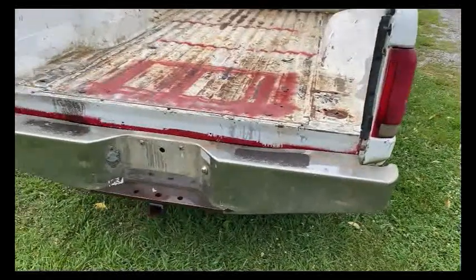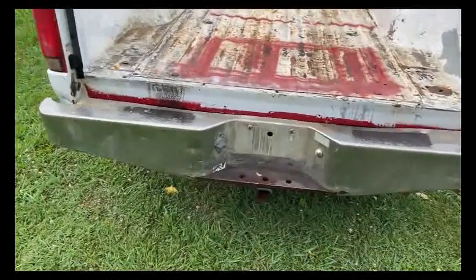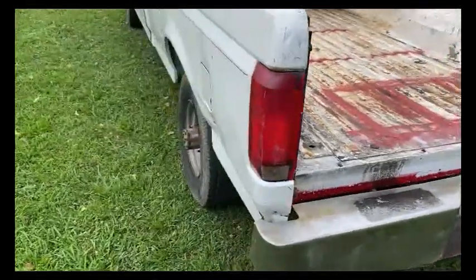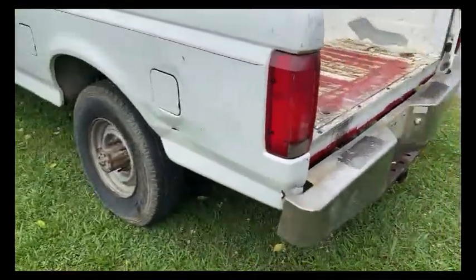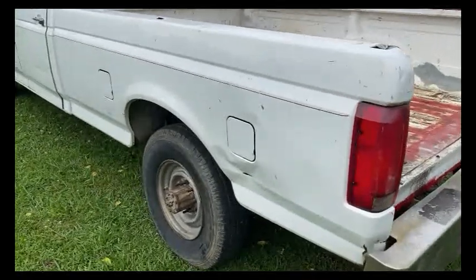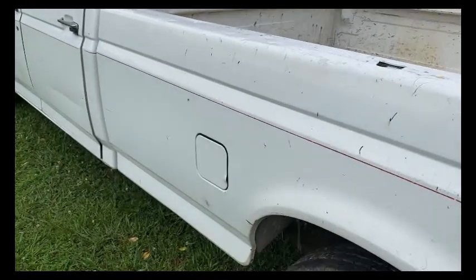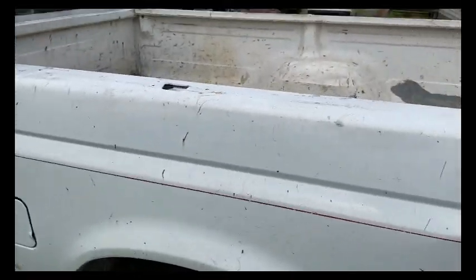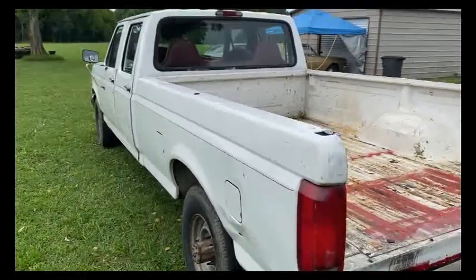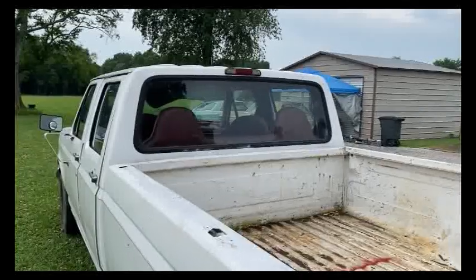And it's got one of these chrome bumpers that I don't care for whatsoever. So I wouldn't be surprised if that goes away. So it's been used, of course. It's got the dual tanks. Got another whiskey dent over here. This is a long bed. This is an 8-foot bed. This is the longest truck Ford made. It's no sliding rear window.